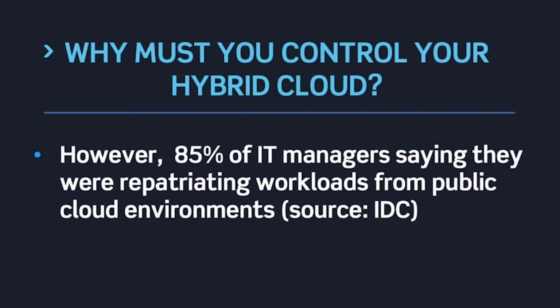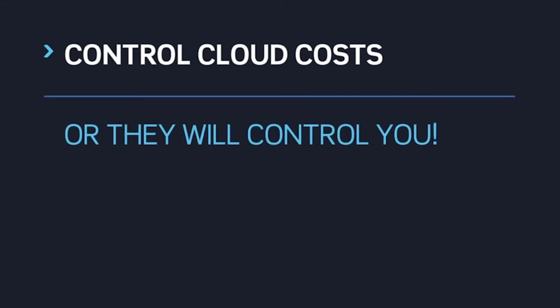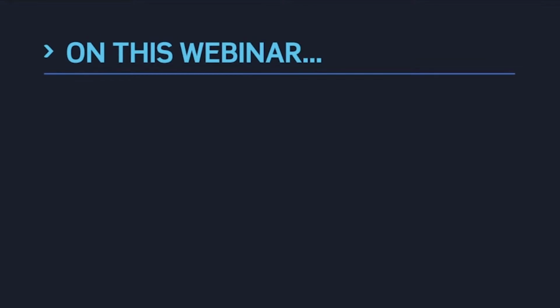And in fact, 85% of IT managers in one survey said that they were repatriating workloads from public cloud environments back to on premises. And to me, the moral of this story is you've got to control your cloud costs and control your cloud spending, or they will control you. Nobody wants to move workloads to the cloud and then later have to move them back. It's just a tremendous waste of time and money. And that's why this webinar, in my opinion, is so timely.